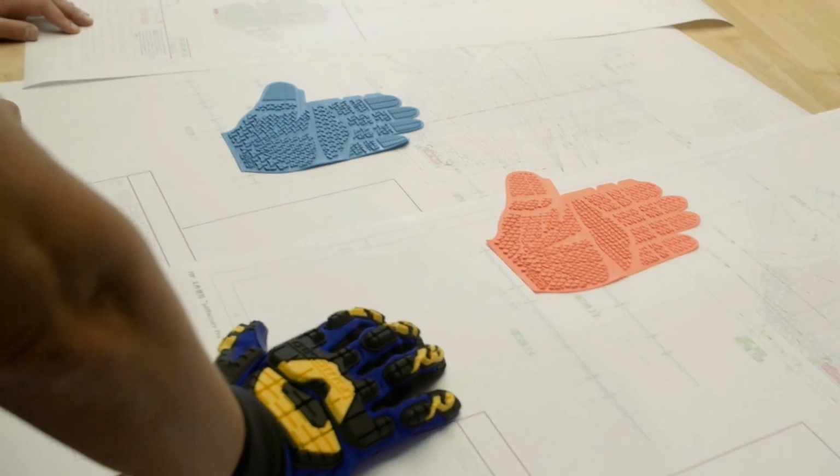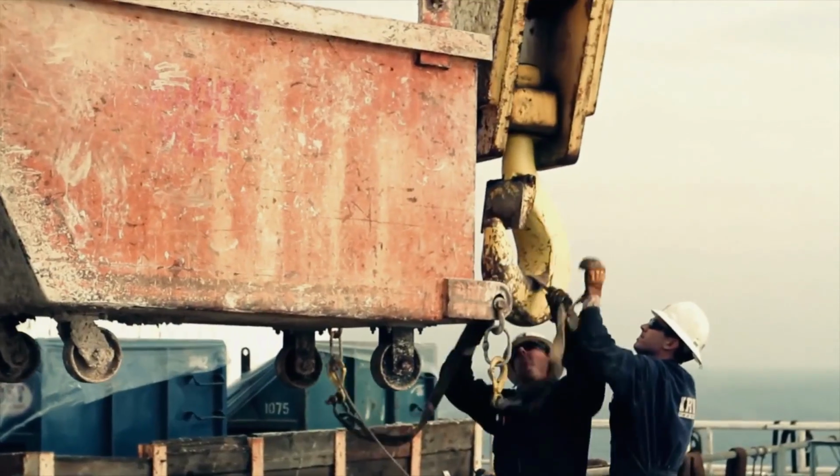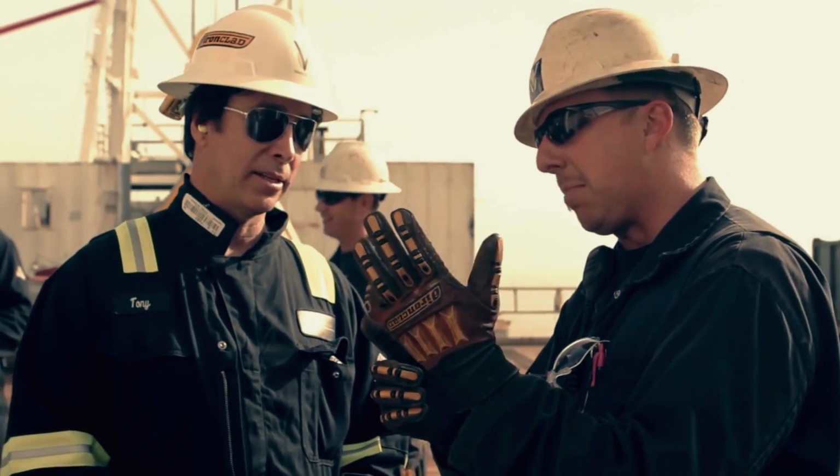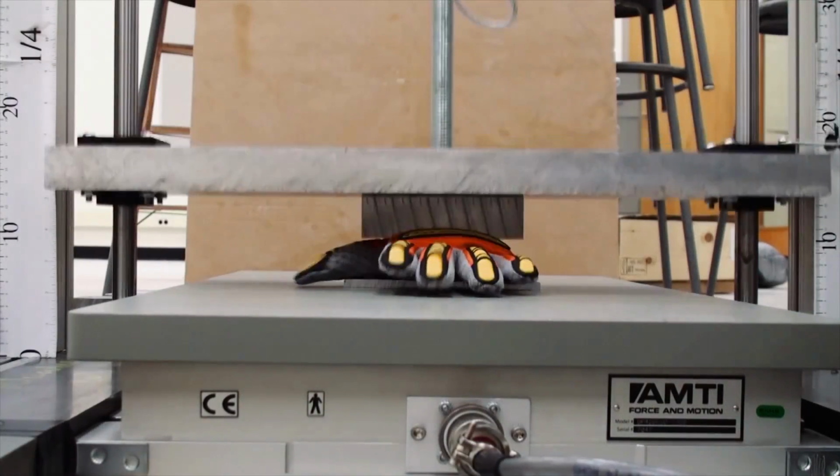At Ironclad, we engineer hand safety solutions for some of the world's toughest environments. We were approached by the oil and gas industry to solve one of their major safety problems: impact-related injuries. We created a glove that protected all the bones and joints on a wearer's hands. Well, this was a revolution in the hand safety industry. But we found out that in a lot of environments, good just wasn't good enough.